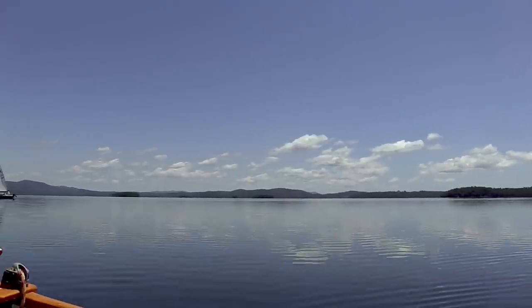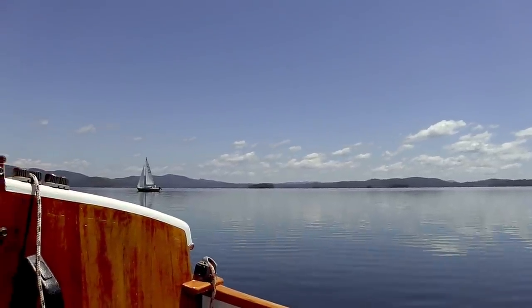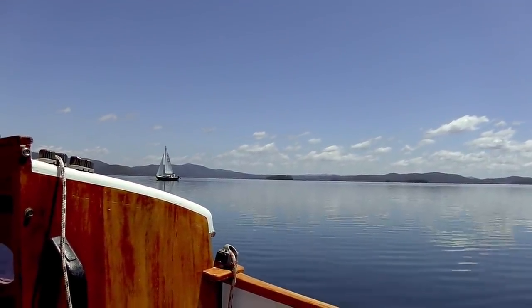Well, it's about 11:30 and we've decided to go for a sail because the wind is meant to be coming about now. What can I say? It's good kayaking weather. There's hardly any breeze at all. There might be more out in the middle, but we'll see how we go.